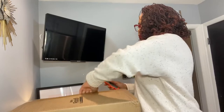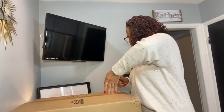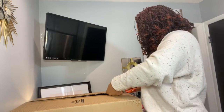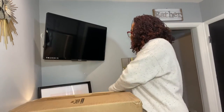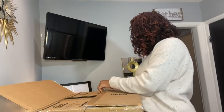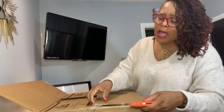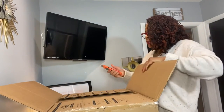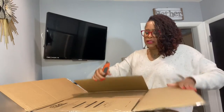I have a Cuisinart right now, and I have been looking for a new air fryer. With so many to choose from, when they came out with a dual extra large basket air fryer, I said, that's my new air fryer. And I knew it when I saw it. Yes, I did. Oh, this box is huge.